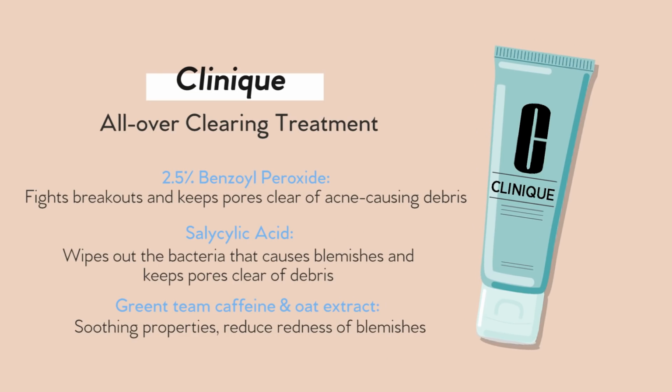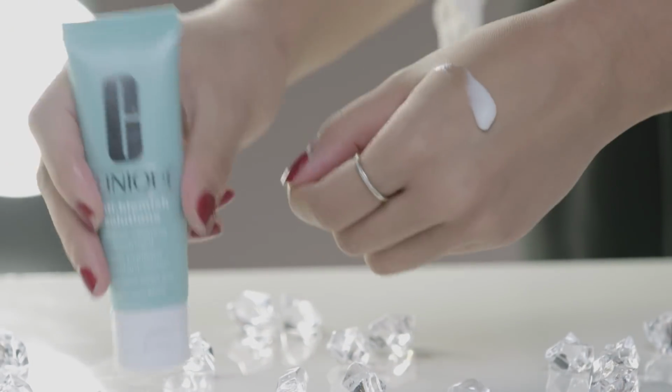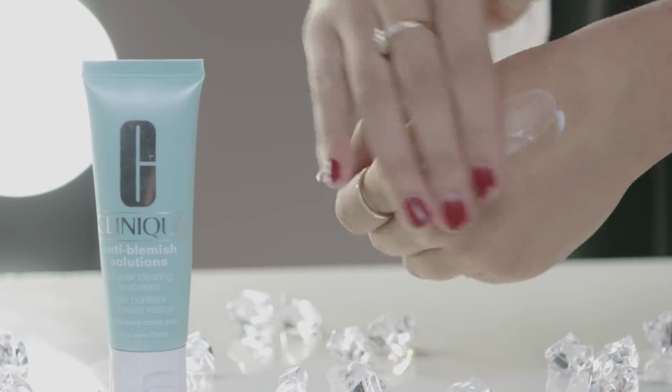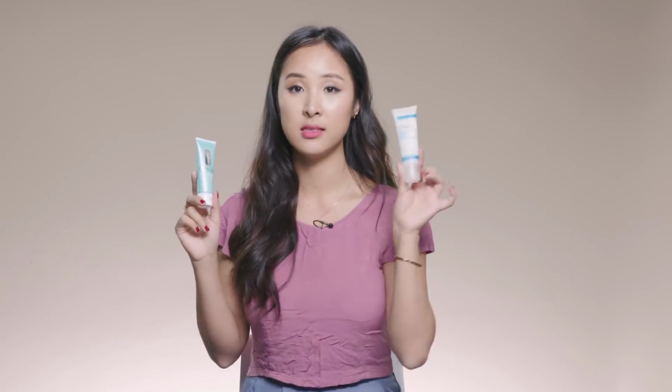My last step is the Clinique Anti-Blemish Solutions, and this is the all-over clearing treatment. And the reason I use this one last in conjunction with the Murad is because this Clinique anti-blemish solution actually has 2.5% benzoyl peroxide, which is a really strong ingredient for acne, but it's in a very little dosage. And I was really surprised that it didn't smell really scary, like acid, but it was also very lightweight. It's just a teeny little bit stronger than the Murad.